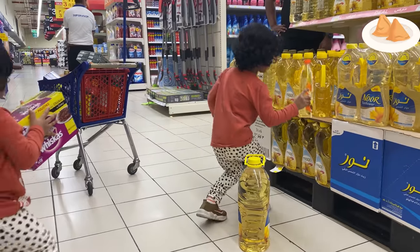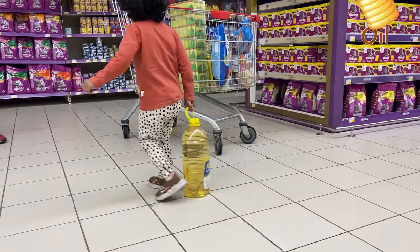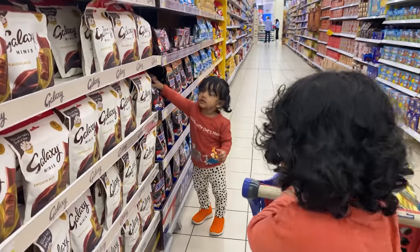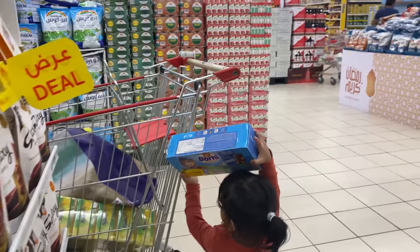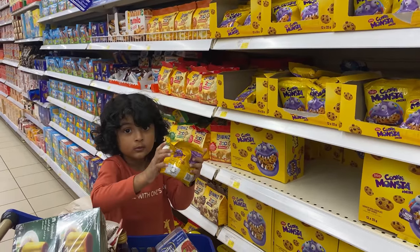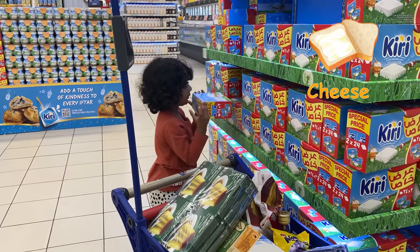To fry my snacks for iftar. Some chocolates. Take all. No, this chocolate will make me fat. This is fine. And more chocolate. This cookie is not good. This is good, yay! Some kiwi for my sandwiches.